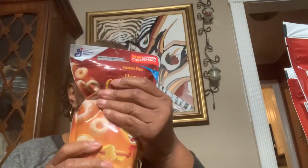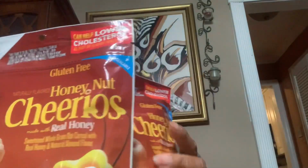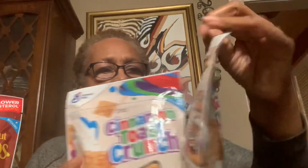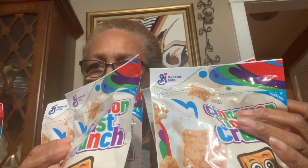Then the other items that I bought, I bought the Cheerios. One, two, three, four, five, six. So that was three coupons that I used for that. Seven, eight, nine, ten. So I used five coupons and it took a dollar off. So for 10 packs of these, I paid $1 for two. Instead of paying a dollar each, I paid a dollar for two.